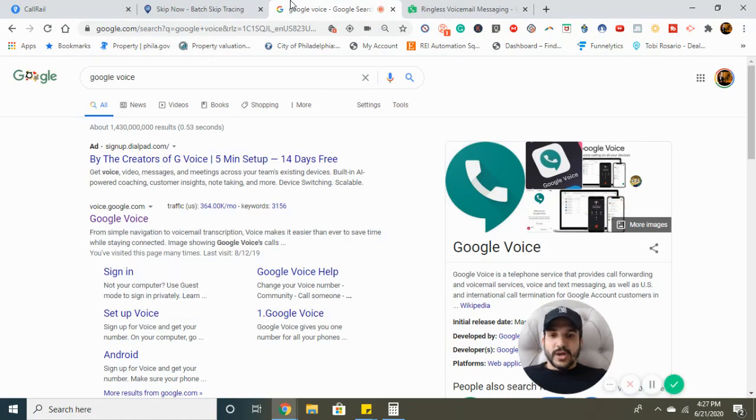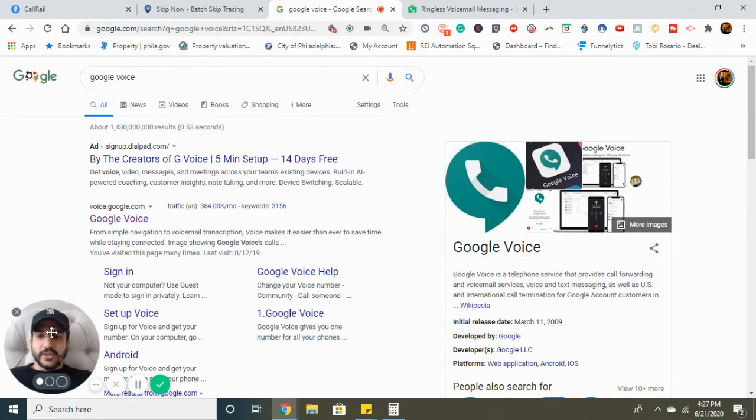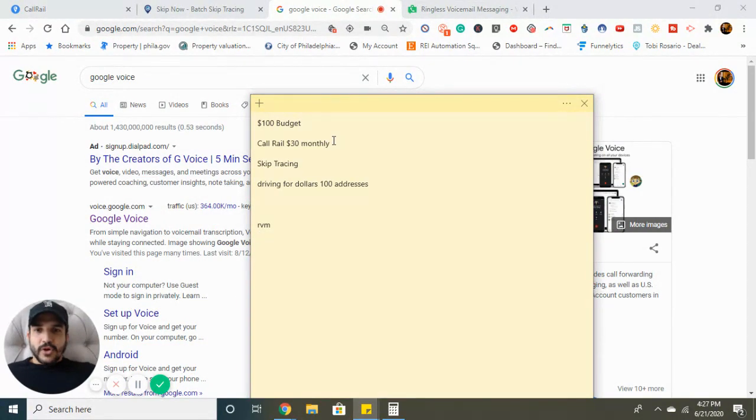Google Voice works well. The issue is that sometimes, from my experience, the calls don't go all the way through. Like, you might not get all the calls from your campaigns. So if you can put up the money, I would do CallRail. It's $30 a month. Great. You can make calls from there. You can text from there.